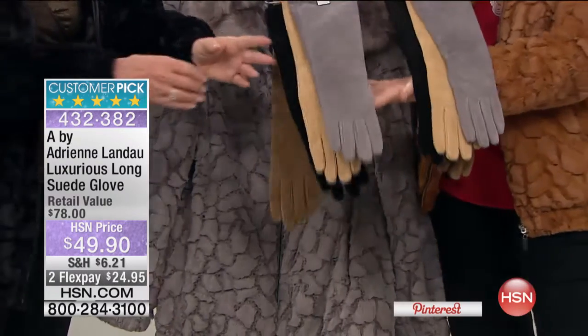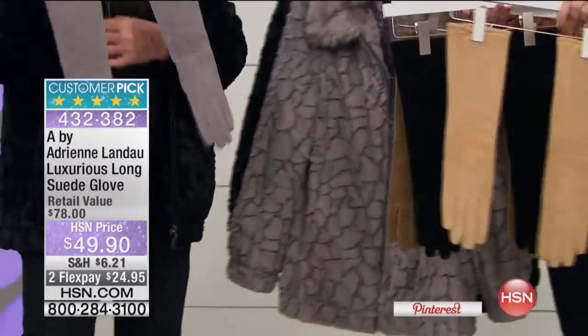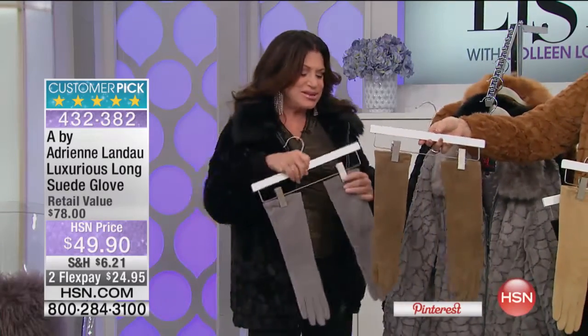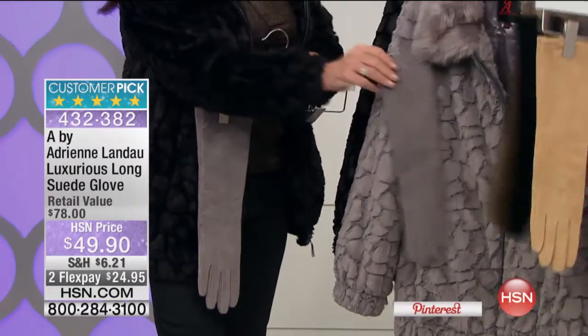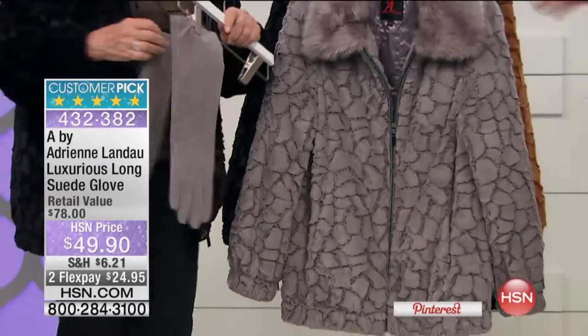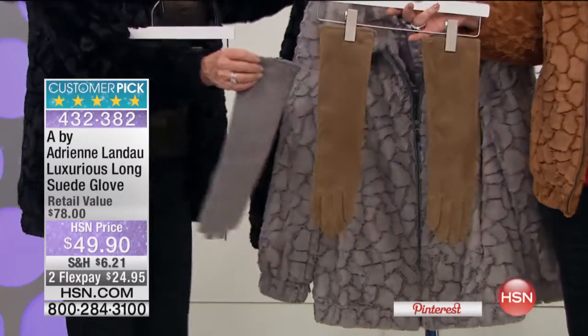And these gloves are perfect. Okay, these are insanely gorgeous. We bring this back every year, real suede. The inside is like a sheared mink. I promise you, you've never felt anything like this. Look how it goes. These are great, great neutrals. They match beautifully. What a great gift item. And remember, if you bought the coat, these are 25% off.